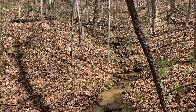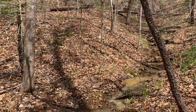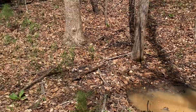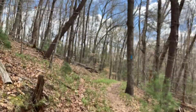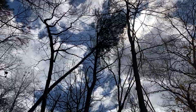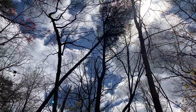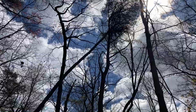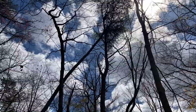Creek crossing the trail here, and you can see how muddy it is from the storm yesterday. Usually a fast flowing creek like this would not be muddy. Here's one of those squeaky trees I was mentioning. You can see it's leaning against the other one, and when the wind blows, it squeaks. Of course, it's not going to do it now. So we walk under it. There it goes. And yeah, we have to walk under that.